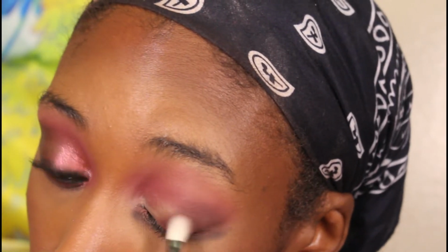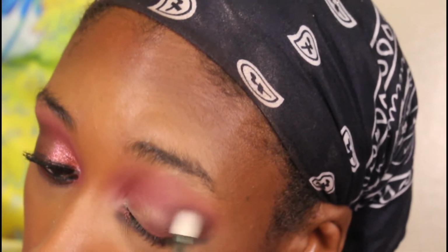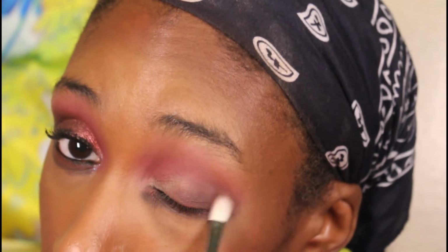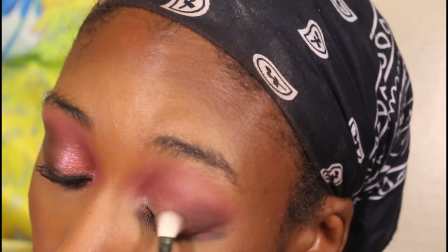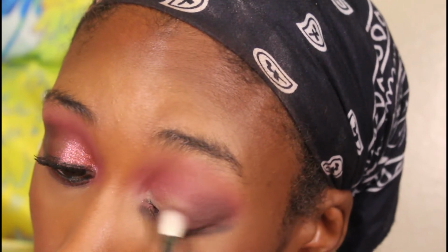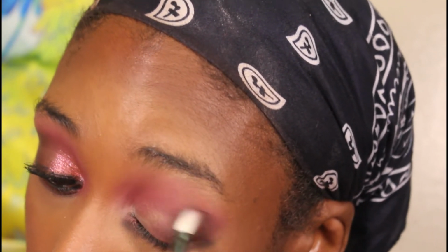Now I'm going to take the shade Edgy and put that on top of it, because I tried to make the aubergine shade I was talking about, and it didn't turn out so well, so I ended up putting the black back on it toward the end. But you know, part of the process. And then I'm going with more of that shade Voguish after we put the shimmers on the lid. But first, y'all know I gotta get my BH Cosmetics glitter glue ready.